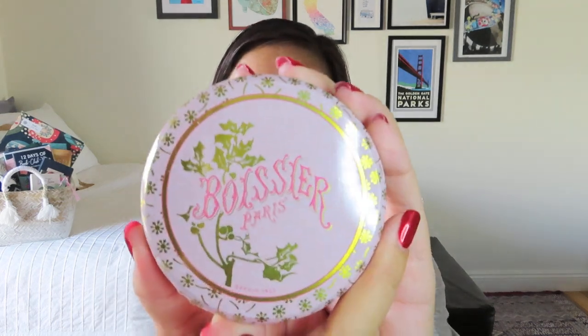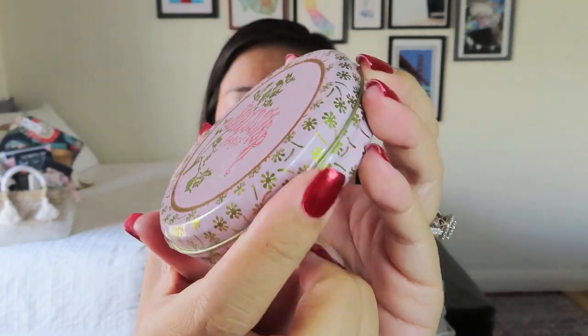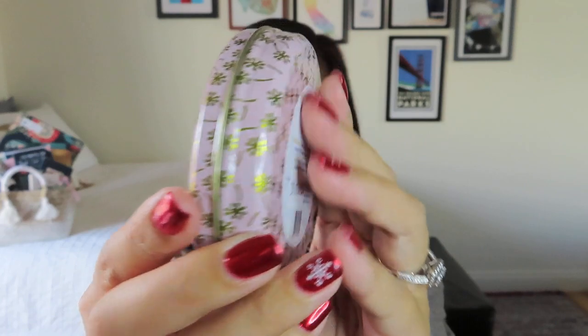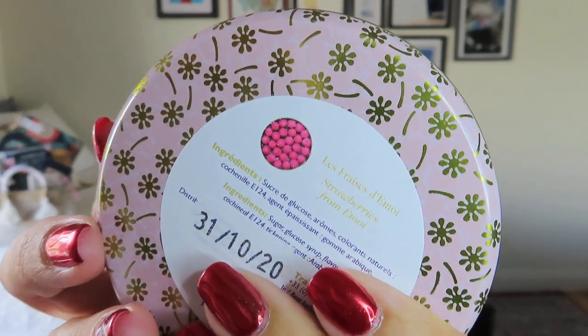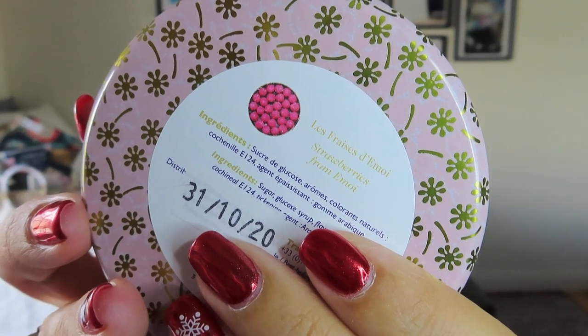And then next is some edible items, which is exciting. The first thing is this little tin from Boissier, Paris, and it has got this plastic seal on the outside, like a tape, so I'm not going to open it up for you, but the flavor is strawberry, and you can just kind of see everything's nestled in there. Almost looks like little raspberries, and I just love a good hard candy. It's kind of a nice treat, especially when I'm sitting in front of my computer doing other work. It's nice to have that little bit of sweetness.